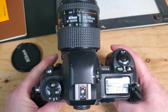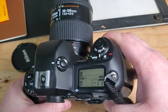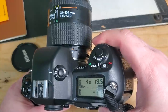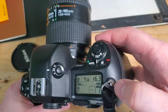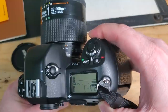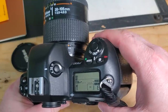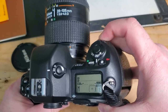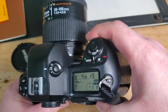So yeah, here's my Nikon F100. And right off the bat, the one thing that I want to tell you is frustrating for me is having to activate the camera in order to change the settings. So if I just let this die here and then I try to adjust, I can't. Now I realize it's probably a safety setting, but a lot of the times I bring the camera up and I try to adjust and then I'd be like, oh wait, I can't. So I'd have to half press and then adjust.